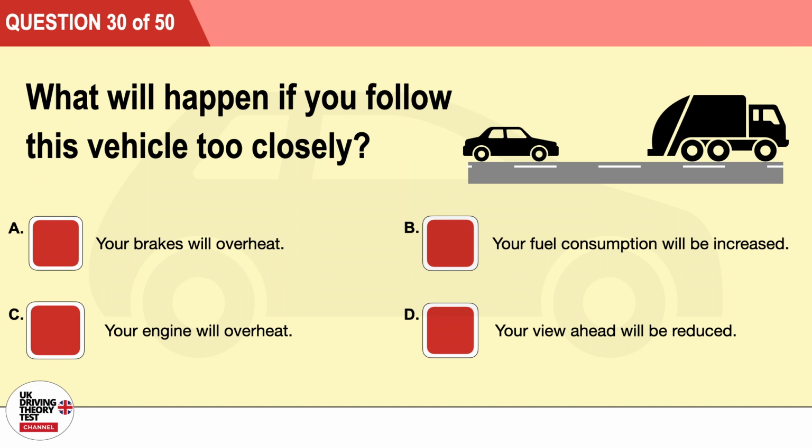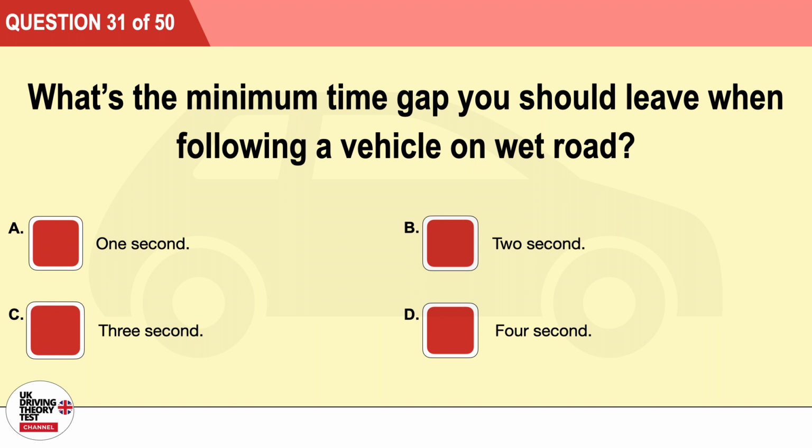The correct answer is D. Your view ahead will be reduced. Question 31. What's the minimum time gap you should leave when following a vehicle on a wet road? A. 1 second. B. 2 seconds. C. 3 seconds. D. 4 seconds.